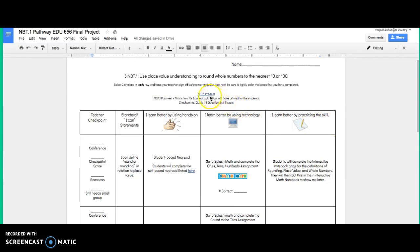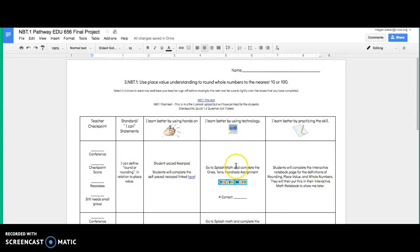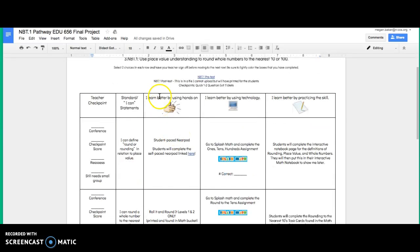So the students will start out with a pretest. It's actually on paper, so I haven't linked it, but they will get that from me and they'll complete it, and I will see what they know. Based off of what they know, they can choose what they want to do. They can choose either their hands-on, their technology, or practicing the skill.